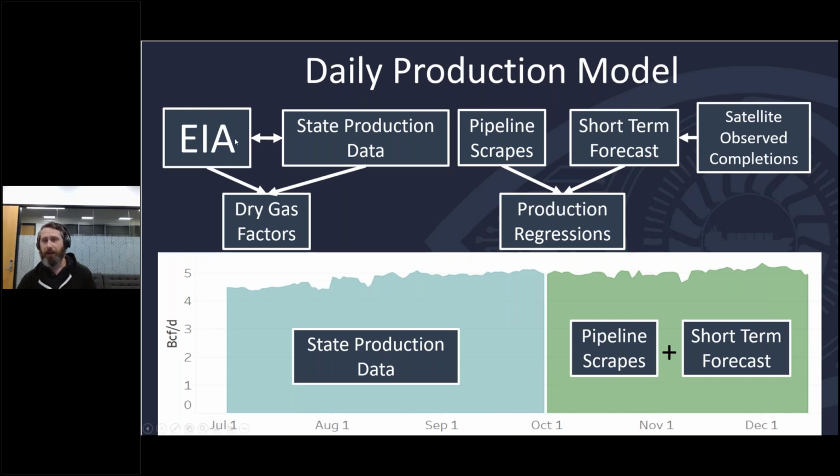reconciling state production data against EIA, right? To make sure that the state production data can be reliably used to get a close view of what the EIA is thinking production is. And usually that is a nothing exercise. The EIA uses state production data when they're grouping together what they think production is. And then we use the EIA data as well as state production data, oil and gas ratios to construct dry gas factors. That's an important step because state production data is what we call wet gas. It's gas coming straight out of the wellhead that contains propane, butane, and ethane in it, has not yet been processed and had those petrochemicals stripped out of it.